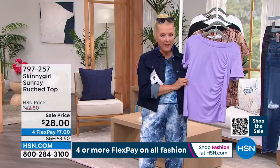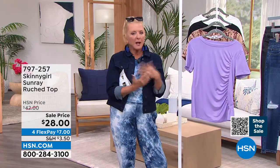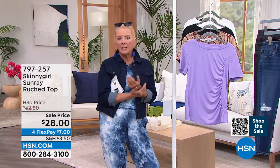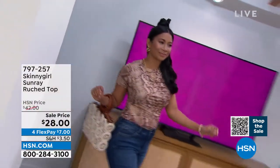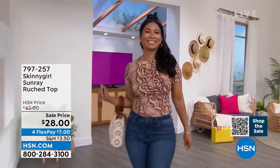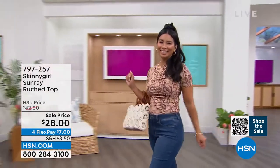Now, this is more fitted, so that's part of the design. If you want to go up a size, absolutely do it. If you love this design but say, well, I don't really want it to be fitted on me, then just go up a size or two if you'd like to, because this ruching really is going to make a kind of dramatic entrance. It gives you that extra wink of, wow, that is a more sophisticated tee than a typical top or a tee that you'd find out there.